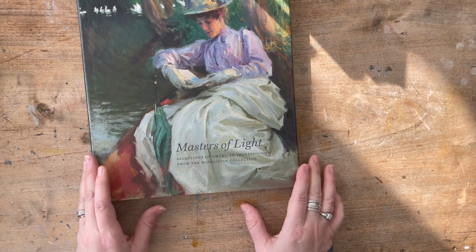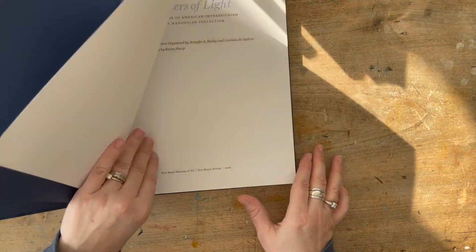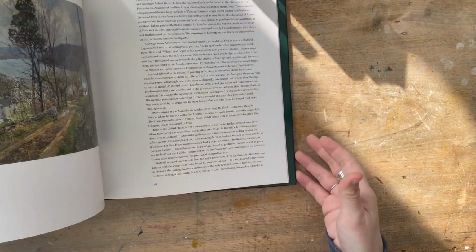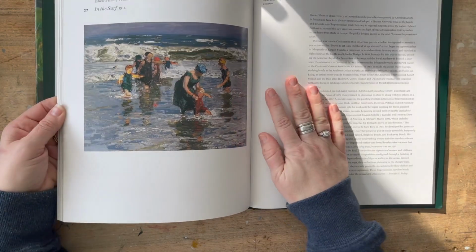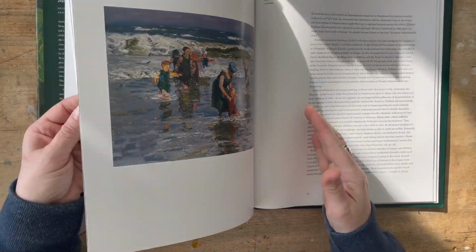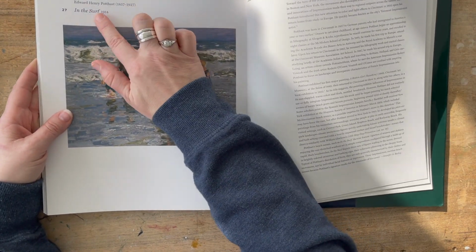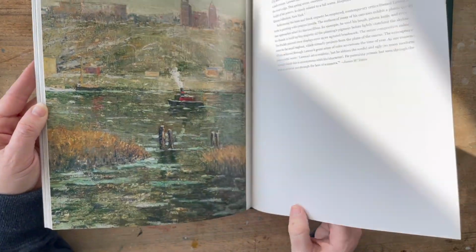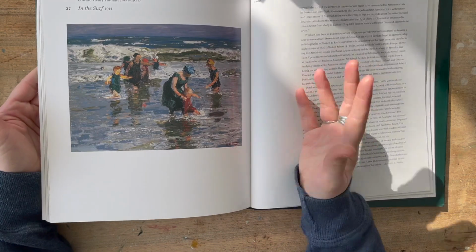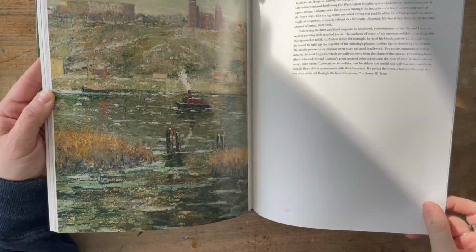Masters of Light, this is American Impressionism from the Manoogian collection. Just gloss over that one. Again, I love discovering Impressionist painters that I haven't heard of, that are lesser known. And so I'm expecting to find that from this book. I love this ocean one, how pretty. So what I'll often do when I look at these books is I'll look at, okay, I've never heard of Edward Henry Potthast before. I know I butchered his name there, but then it'll send me down another rabbit hole to see if I can find any books that showcase just his work.